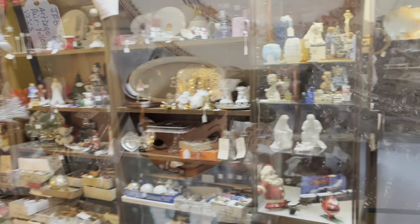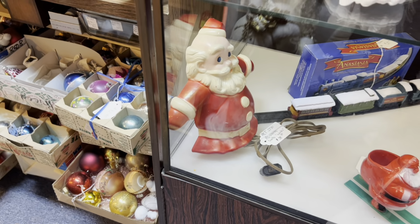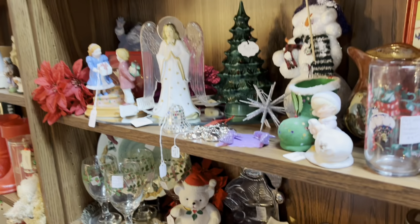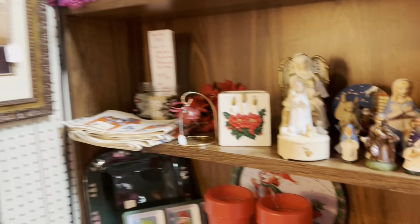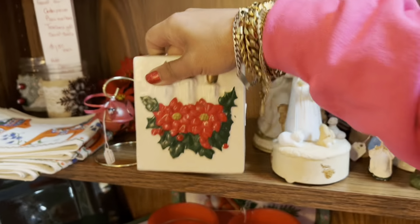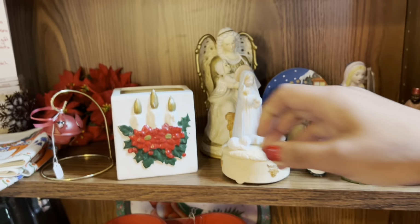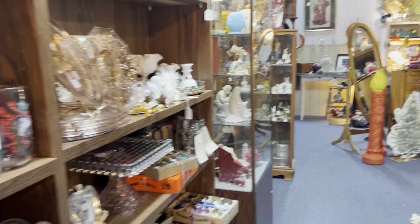Yikes. Lots of Christmas here. I love this light. $39. That's about retail on that. A lot of newer Christmas items. Nothing that's really catching my eye so far. This Fine Eight planter, I've had this a couple times. $9, that's not bad. Just looking for something that excites me a little bit more.